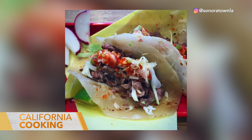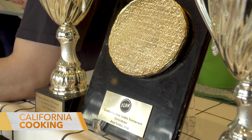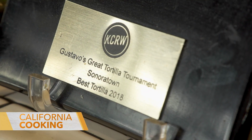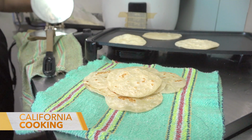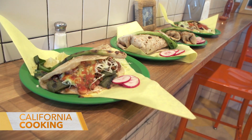What do you think makes the taste of these tortillas amazing? Because you've won awards for them. We won Best Tortilla in LA according to KCRW a little while back. The texture is important. Sonoran tortillas are very thin, delicate, almost more like bed sheets.